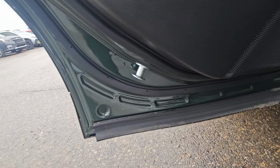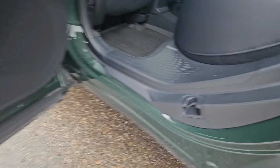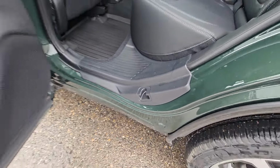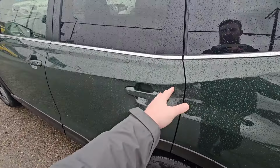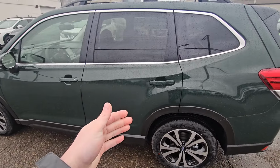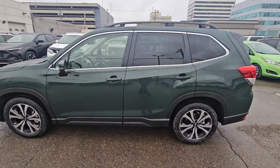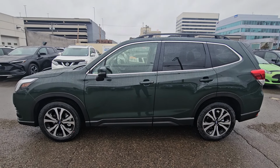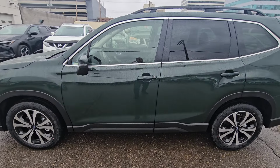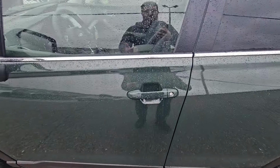We do also have this little silver bar, and that tucks in to that slot there. It's an extra side impact crash safety bar Subaru has added to their vehicles to stop intrusion into the passenger cab in the event of a side collision. Another look at that side. It's really hard to appreciate this green when it's overcast. It's a gorgeous green. I really don't think the camera's doing it justice.